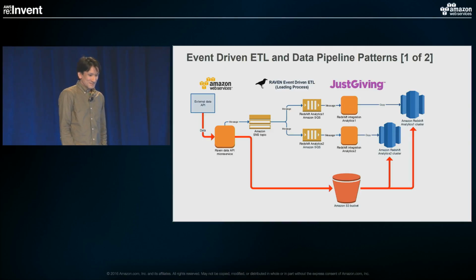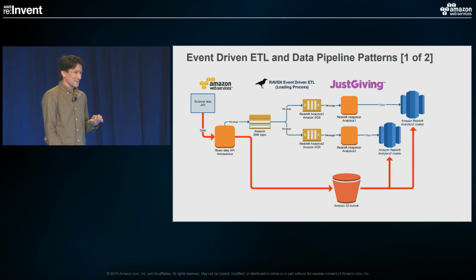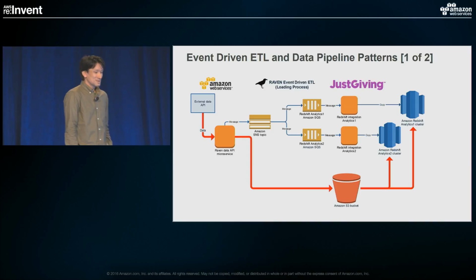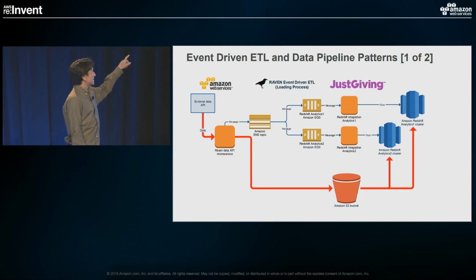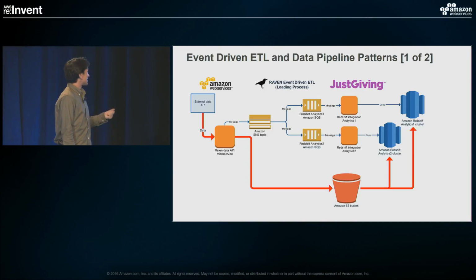So the first, you need to understand how we view event-driven ETL and a way of loading the data on multiple clusters. So actually, I've got a simplified example here. So we've got an external API, and we're fetching data using a microservice. So you can think of this triggered every hour, maybe, and you're fetching a subset of the data, an incremental subset. You're writing that data into an S3 bucket, and then sending a message to a specific topic.